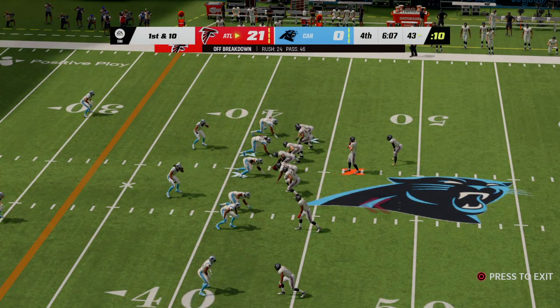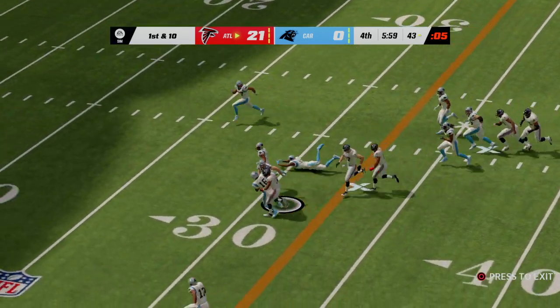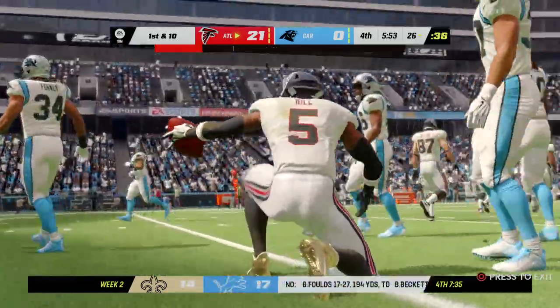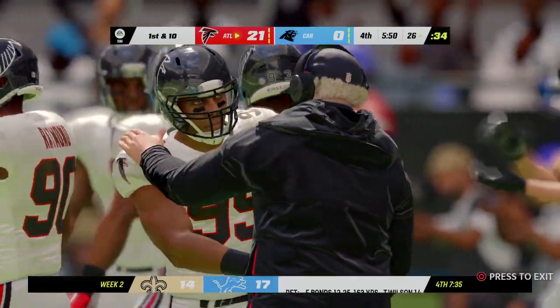So from Panther territory now, it's 1st and 10 at the 43. Hands it off out of the gun. And that one opened up for him well as he'll take this down to the 26-yard line. It's a gain of 16, first down Falcons. Starting to look like this drive, it may be the final nail in the coffin.